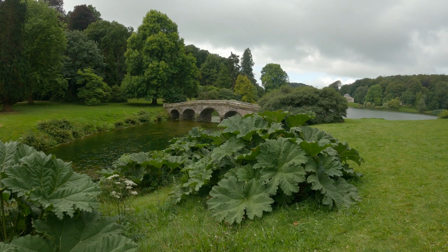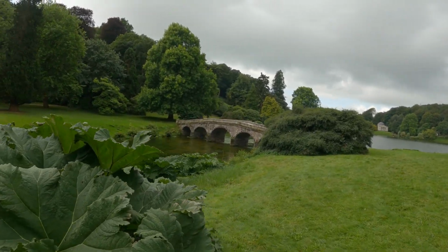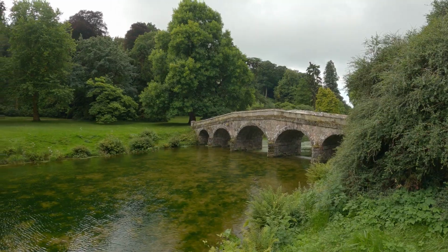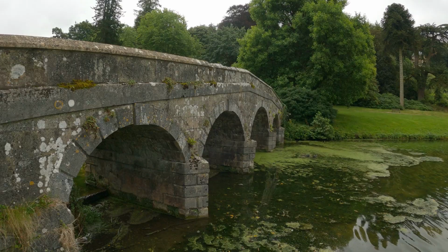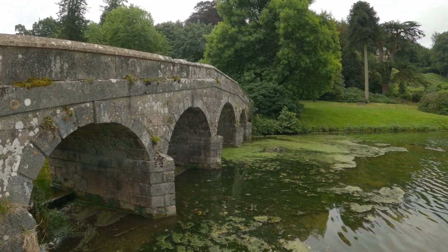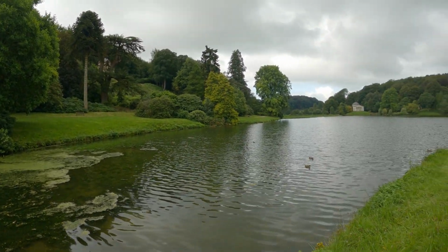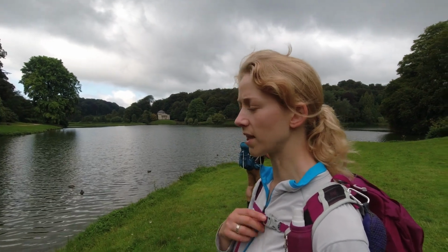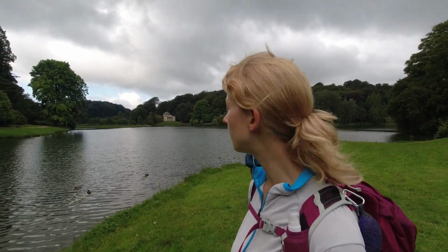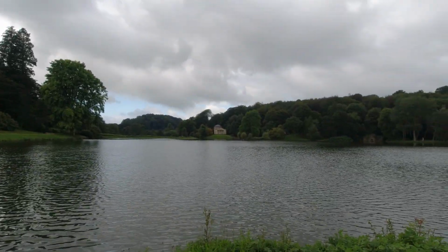That's the beautiful five-arch Palladian style bridge. It's about, I think, mid-18th century. So the whole lake is man-made, and it was created by damming a small stream. The whole garden was Henry Hoare's vision in the mid-18th century, so it was like 1750-something. And when it was first opened, critics called it a living work of art, and they're not wrong.